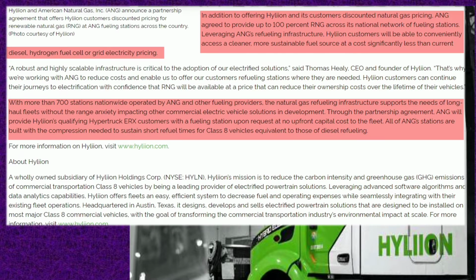In addition to offering HYLION and its customers discounted natural gas pricing, ANG agreed to provide up to 100% RNG across its national network of fueling stations. Leveraging ANG's refueling infrastructure, HYLION customers will be able to conveniently access a cleaner, more sustainable fuel source at a cost significantly less than current diesel, hydrogen fuel cell, or grid pricing. So this is a big thing for HYLION, right, from an infrastructure standpoint.